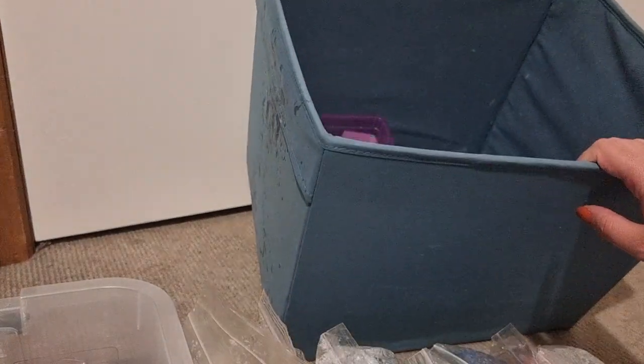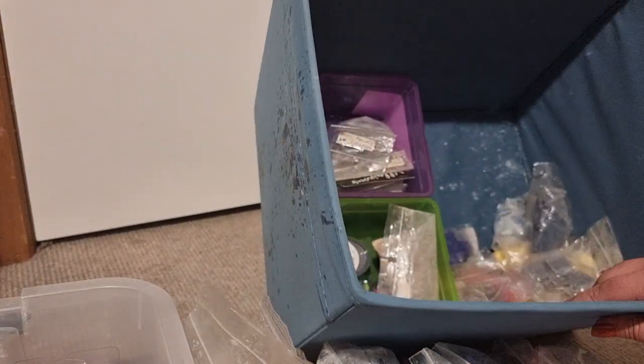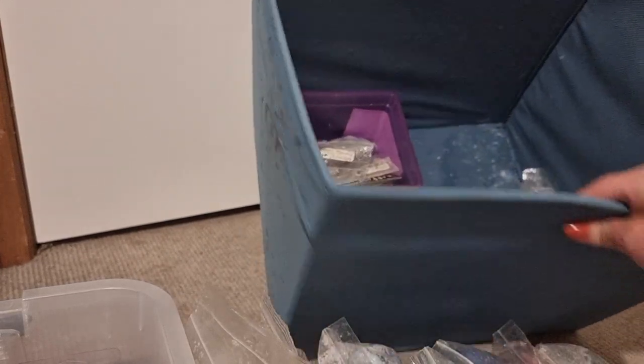Oh, this box is... I just realised I'm showing off how filthy this box is, because there was a wax spill. So there's wax down the back and then there's wax on the bottom. And that's really gross. So apologies for that.